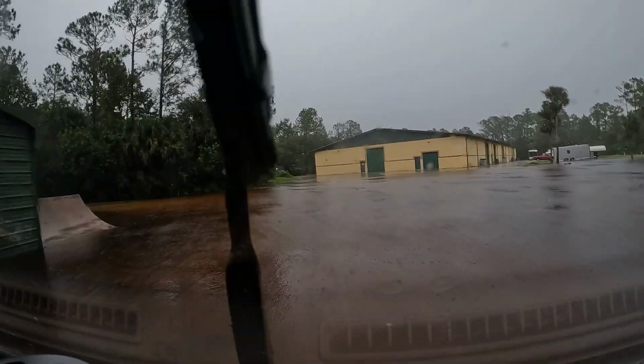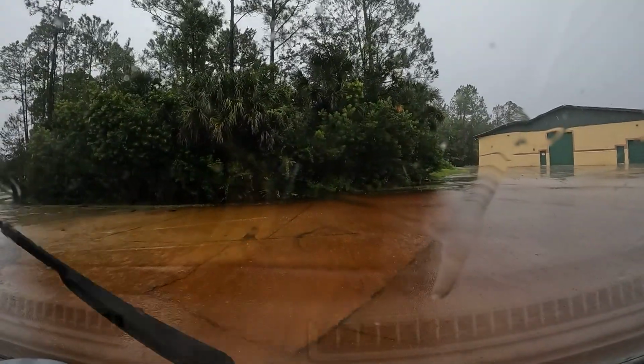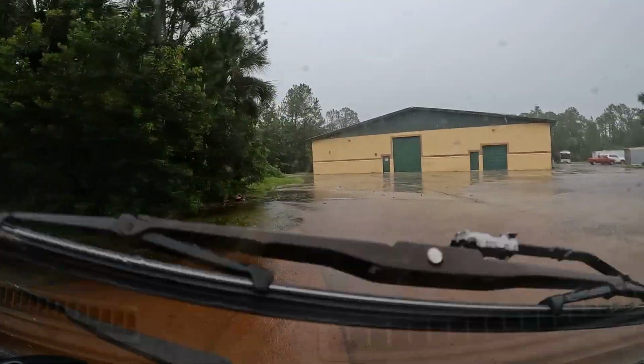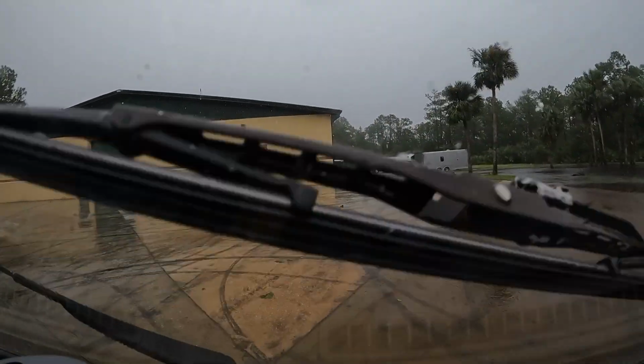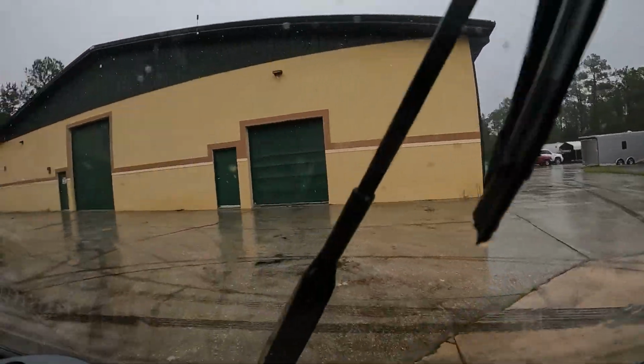You can see where the color starts to change to brown. It starts to get a little bit less deep. The cleanup is gonna be insane. All this brand new concrete's probably gonna be a little muddy and gross. But thankfully, of all of the buildings that could have been elevated, the main building still appears to be completely dry, just high enough to avoid water getting into it. So, very thankful for that.